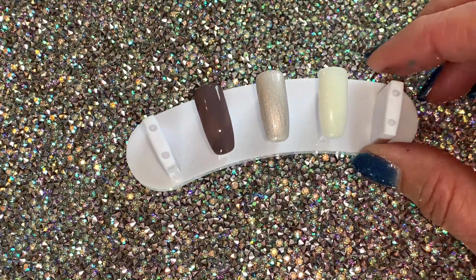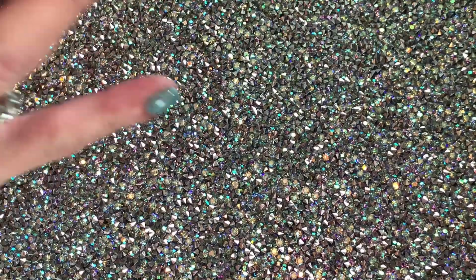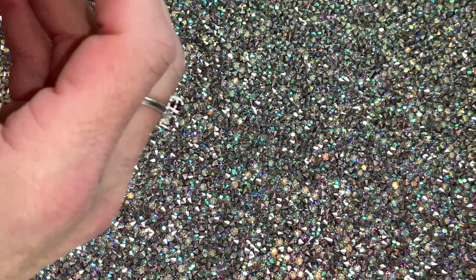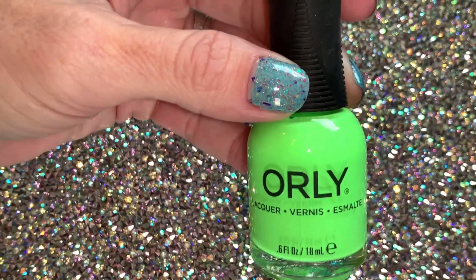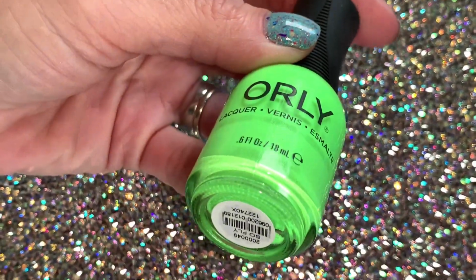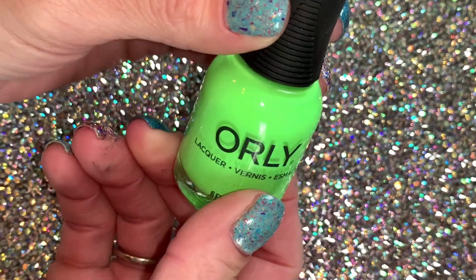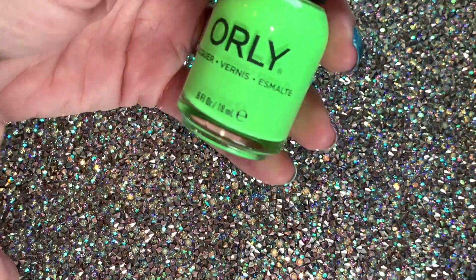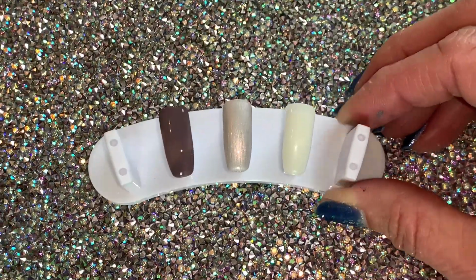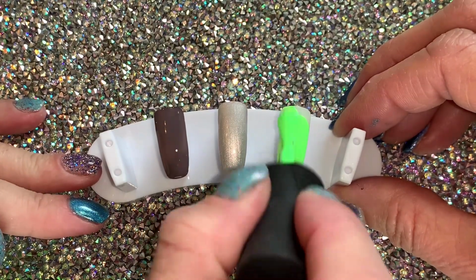Honestly, the first polish that I absolutely had to get when I was in Ulta, so I have to claim this next one is probably officially the first one I got in the new year, was this Orly, because everybody went bonkers over it this summer. This is Orly So Fly from that neon collection that everybody loved so much, and I had to have it. It's been on my lemmings list for a while. It's this beautiful neon green, and it's got these nice brushes, and I love it.